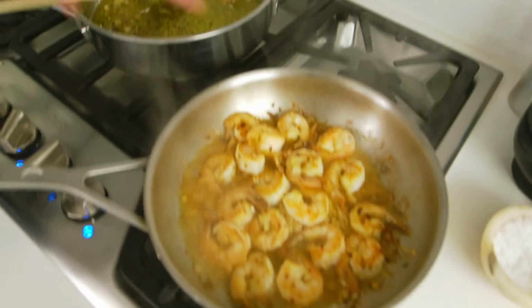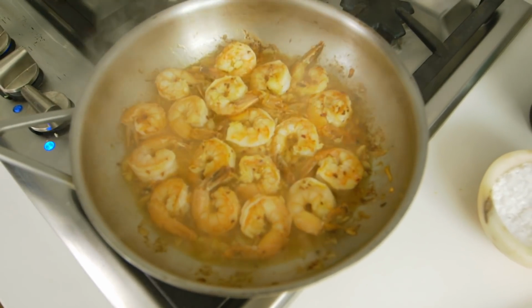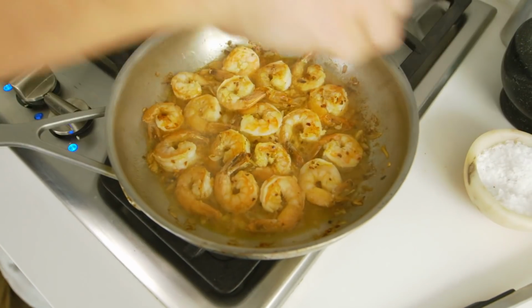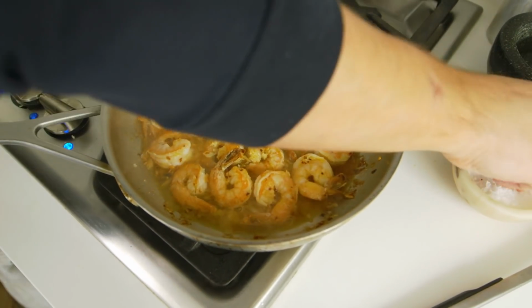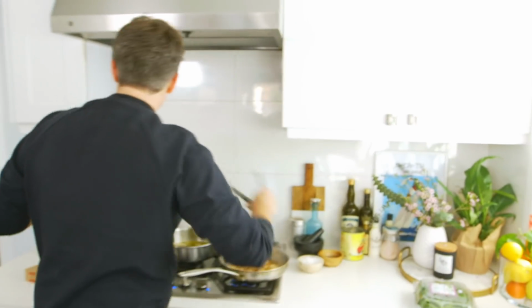Have a look at these prawns, Paul. Come on. Hello. This is where you want to be. Look at that sizzle. I want to give it just a little sprinkle of salt because I just know that it needs a little help along. And I think at this point now we're in a good place. So let me grab my tongs.